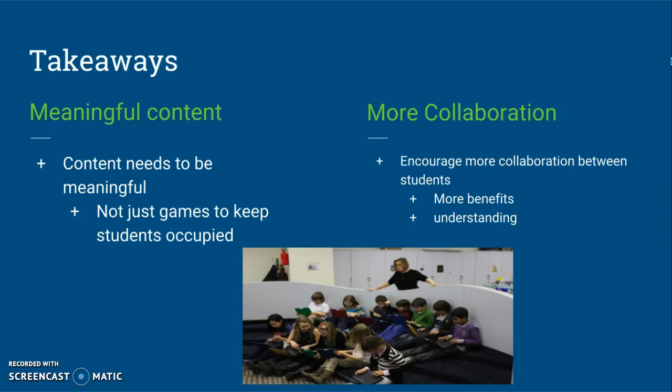And I like the fact that it encourages students to be more collaborative with each other. The more benefits, they're reading other people's opinions. And that's another thing that I've read, that if there's more of an opinionated thing, students are more likely to tell their computer or through some sort of media, whether it's writing it out or responding through Flipgrid or something. Students are more likely to put their opinion out there instead of face-to-face.